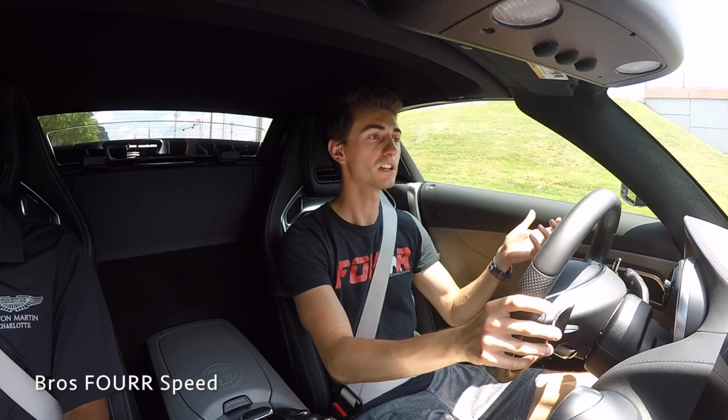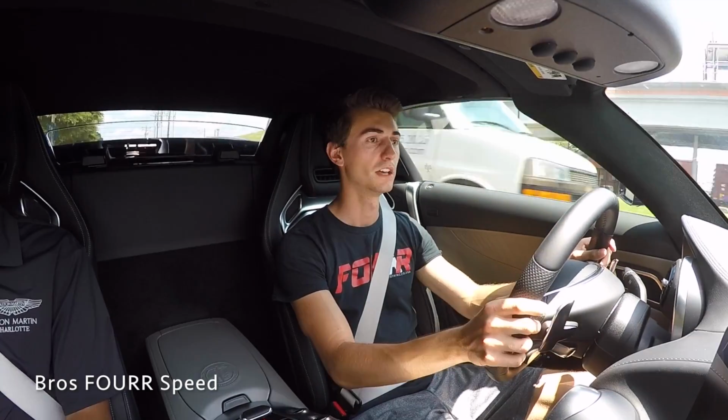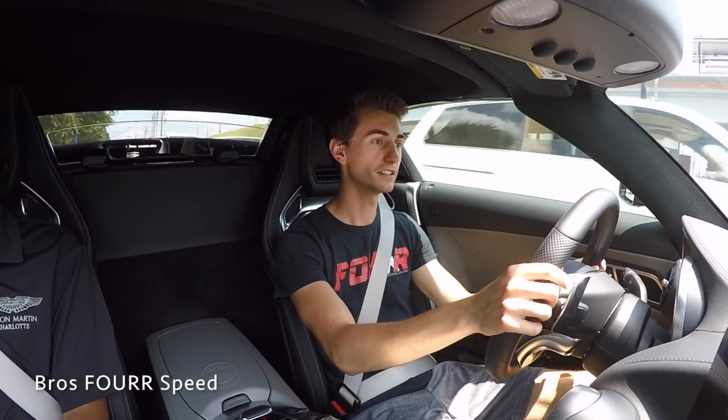I'd say the only downside is just the rear window's a little bit small, so it takes a little bit of getting used to looking out of the rear end of the car with the roof up. We're going to put it down in a second, but aside from that though, it's pretty comfortable. You can get a good feel of the car just cruising at slower speeds, and then getting up to some speed in second gear.